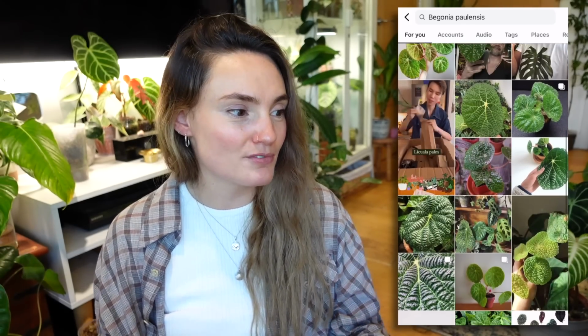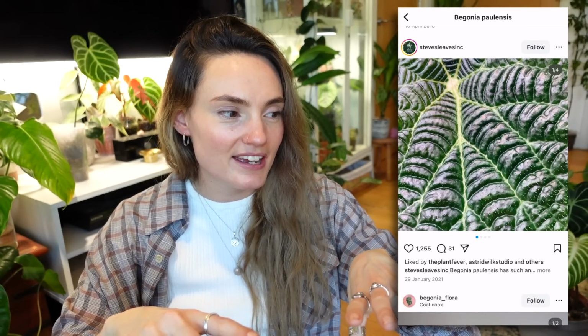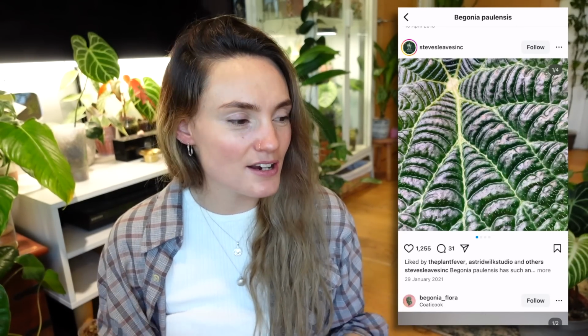But I kind of like the fact that this one doesn't have the standard kind of angel wings form to it. I like that it's round, and the ruffles and the veination. I've seen people have said that it almost looks like spider's webs, and it really does. Like if you just look at the vein structure, the veination, and then the ruffliness that kind of encompasses that, it's incredible.